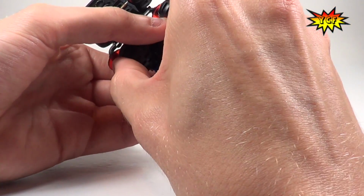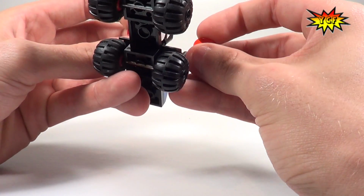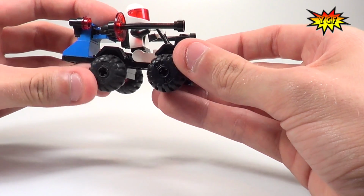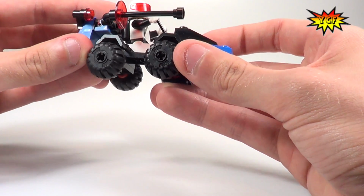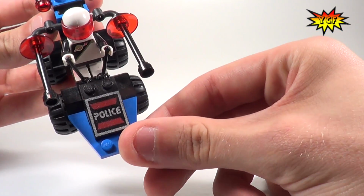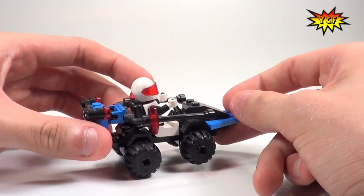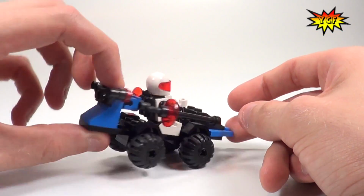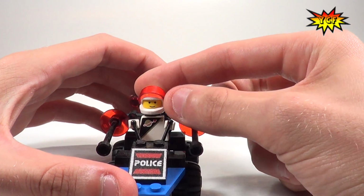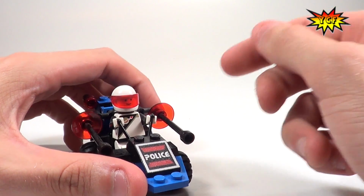We got the white ones in Blacktron 2. We have the classic red ones here. If you have any of your parents' Lego, they might have some of those old ones in there, as well as the balloon tires, which are still being made today, just not that much. They have a printed slope brick on the front that has the police logo that is seen in all the Space Police 1 sets, and it comes with one minifigure, which is the Space Police classic pilot, driver, whatever you want, officer. So let's take a closer look at him.